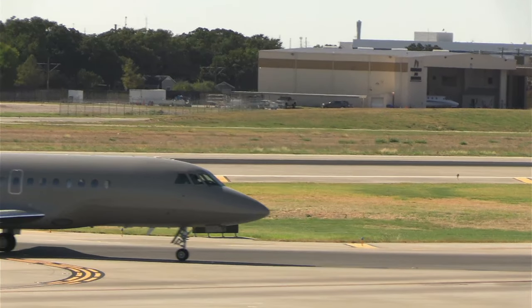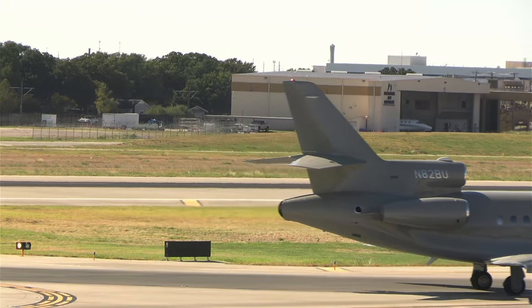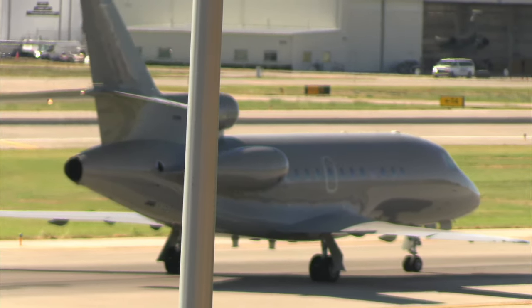6523, large flock of birds reported at 3,000 feet on 13 right. Cue the Darth Vader march. So 3949, Love Tower, continue 13 right. Traffic may go into position. Continue.